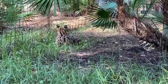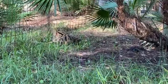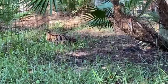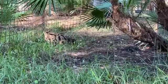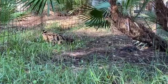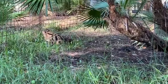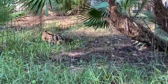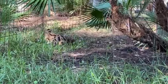Look at those ears. Servals are so cool. They have giant ears, which help them hear rodents and prey underground. They have really long legs, really fluffy tails. They have spots and stripes, which is really unique. They can catch birds out of the sky.